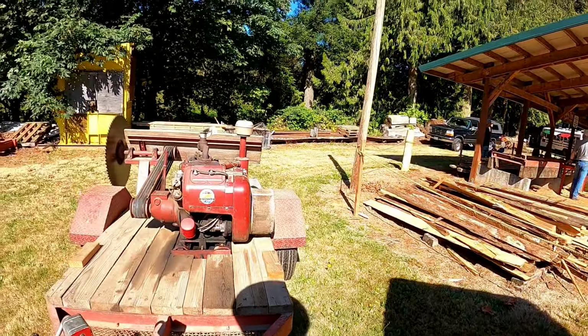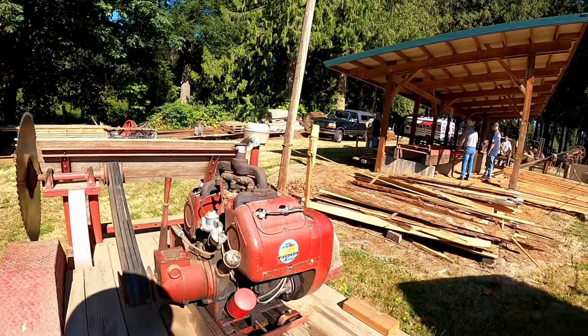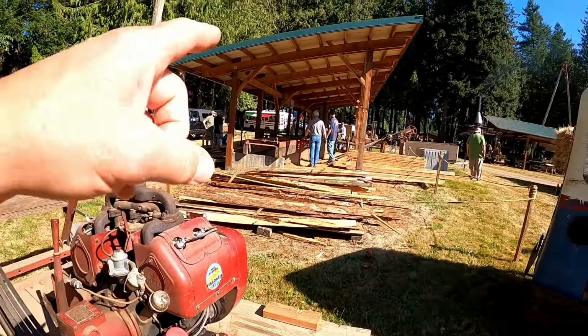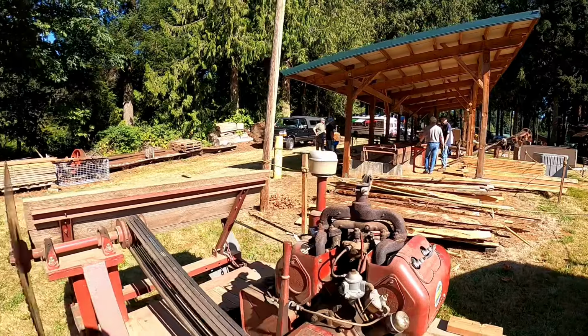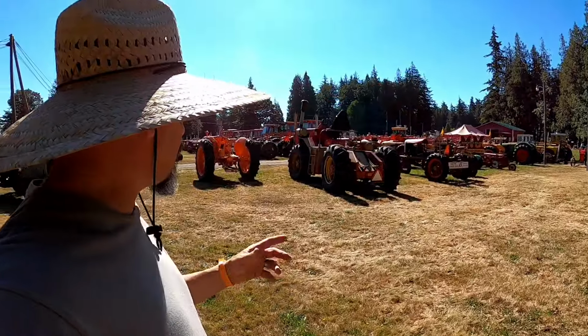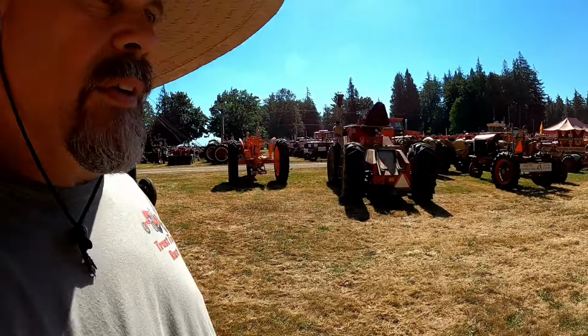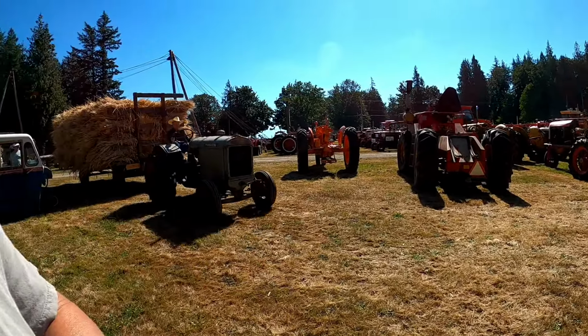But then right here you got a Wisconsin powered wood saw. So you got a guy that'll fire this up and he'll cut all that into small enough chunks to run in the boilers of all the steam equipment. Oh, here we got an old McCormick coming.